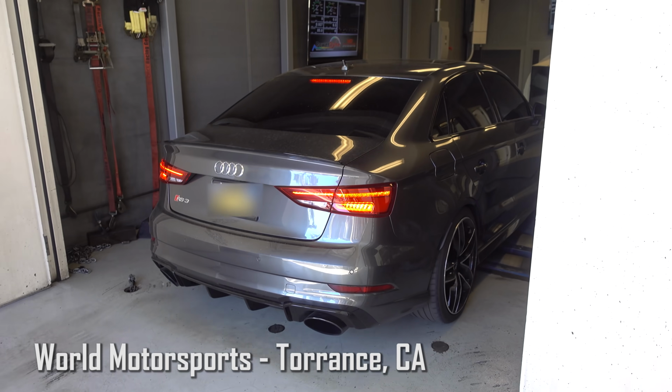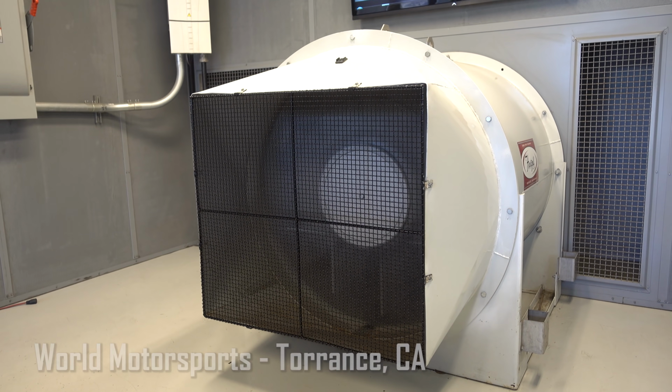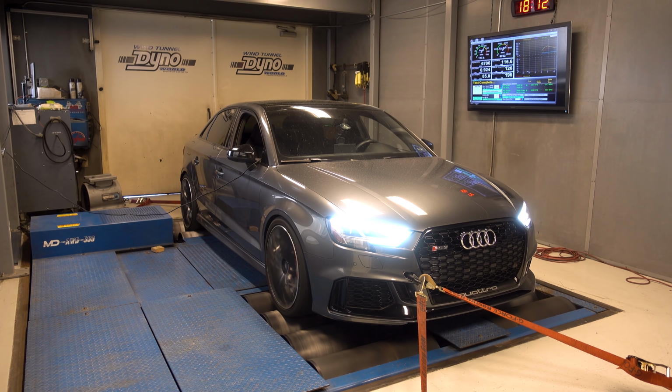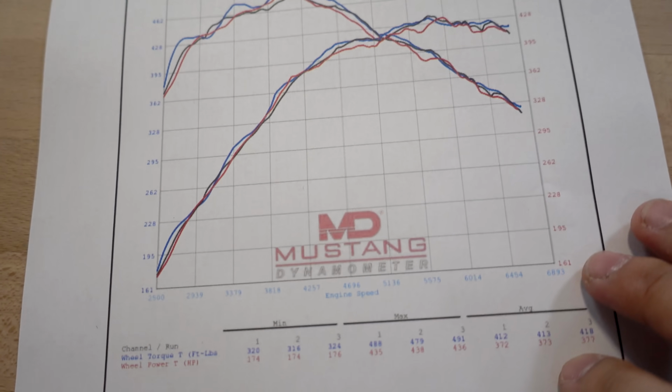All right, we're on our way to get the car dynoed. Found a mechanic that's maybe an hour away from our place, but worth the drive if they can get us reliable numbers. They do have a chassis dyno that does all-wheel drive, and should be pretty sweet. I'm very excited to see what the numbers on this car are. All right, we've got the dyno results back, and here they are.